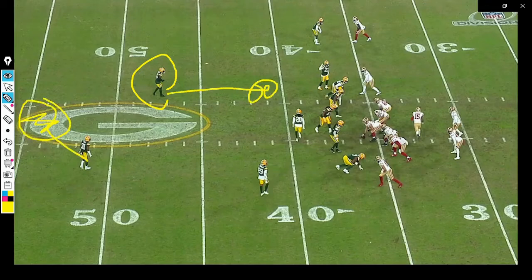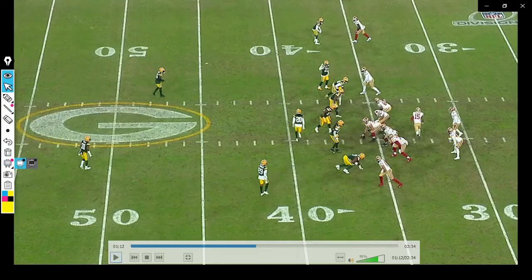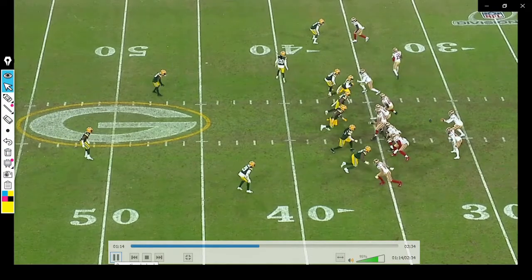Backside safety is going to go into that post. Obviously, you've got man coverage everywhere else. You can see Kevin King motioning with that 49ers receiver. And then Devondre Campbell is going to be on that running back. Like I said, this is a little bit of a tendency breaker.